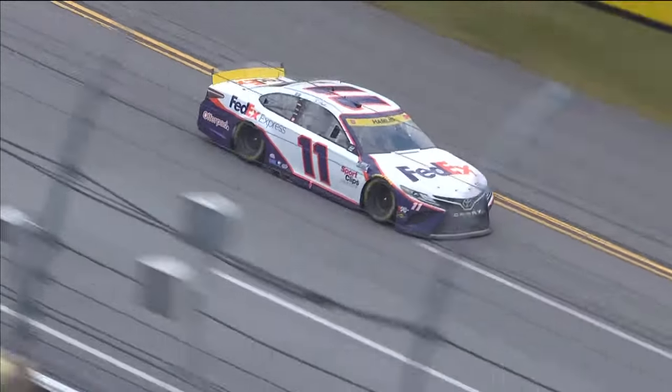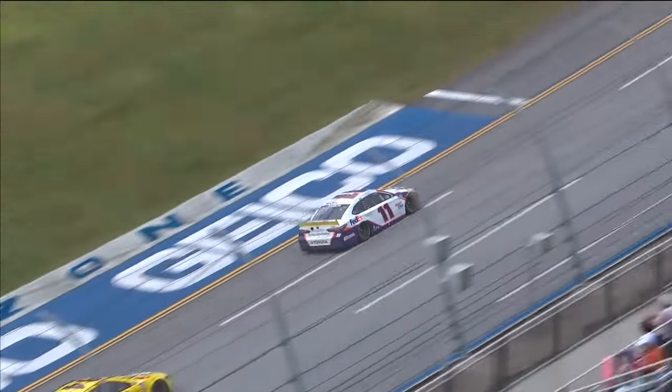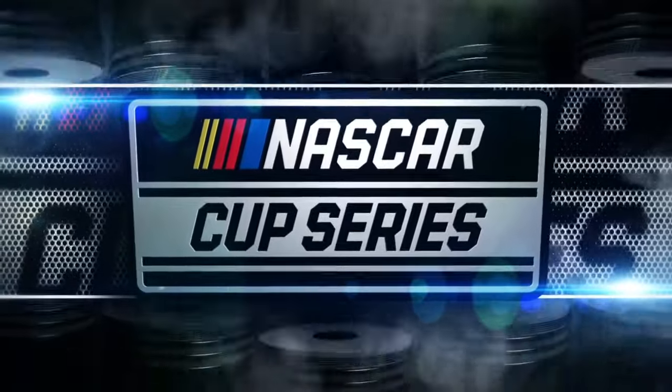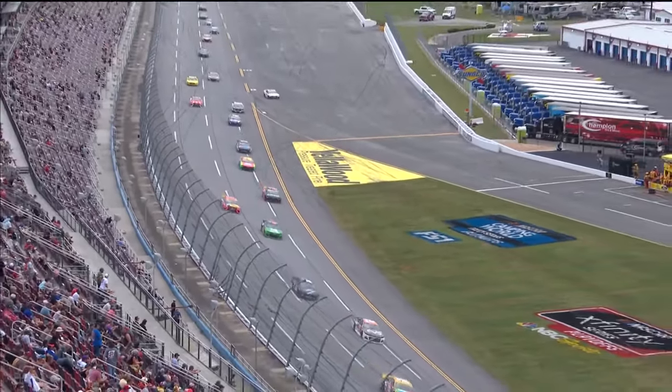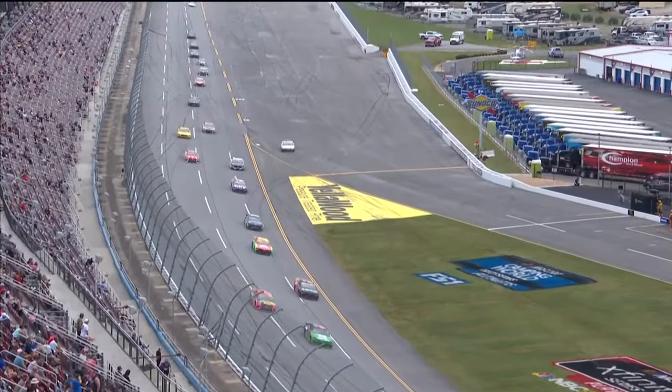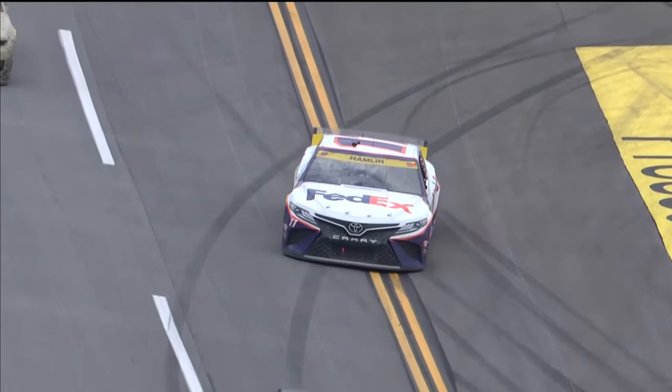Yeah, Denny was about to come to pit road, but pit road is closed right now. Made an evasive move, but got back up on the racetrack before the commitment cone. There you see the commitment cone right before that little yellow pad on the asphalt. And he's like, oh, get back up here.